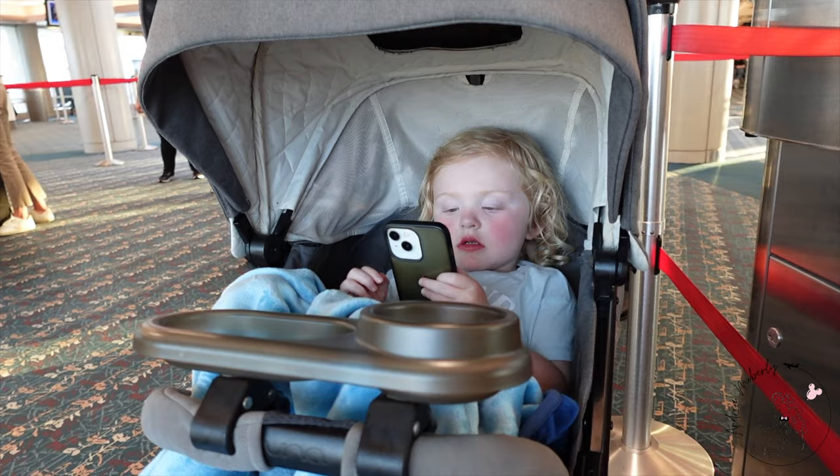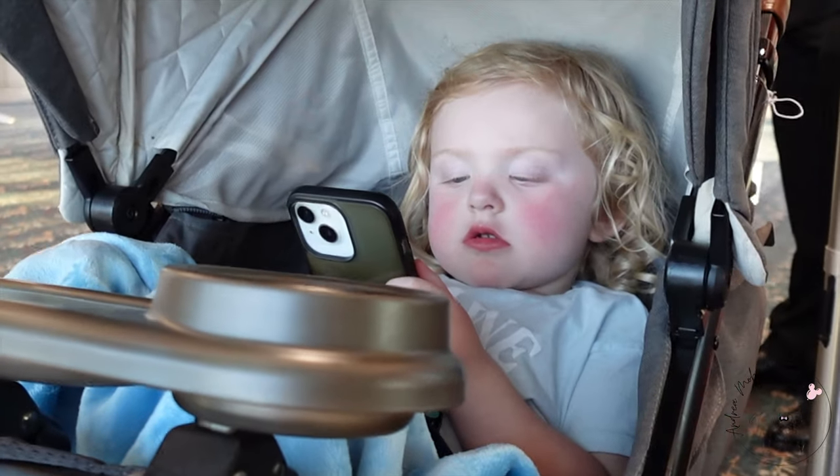Also, I forgot, because we are transferring flights, the seat selection is not amazing. So whenever they get up to the desk, obviously Annie cannot travel by herself. It's not guaranteed that they'll put all three of us together, but at least one of us has to be sitting with Annie. So we just need to make sure that they can make adjustments as soon as possible. So luckily they were able to place all three of us together, which was very, very nice.